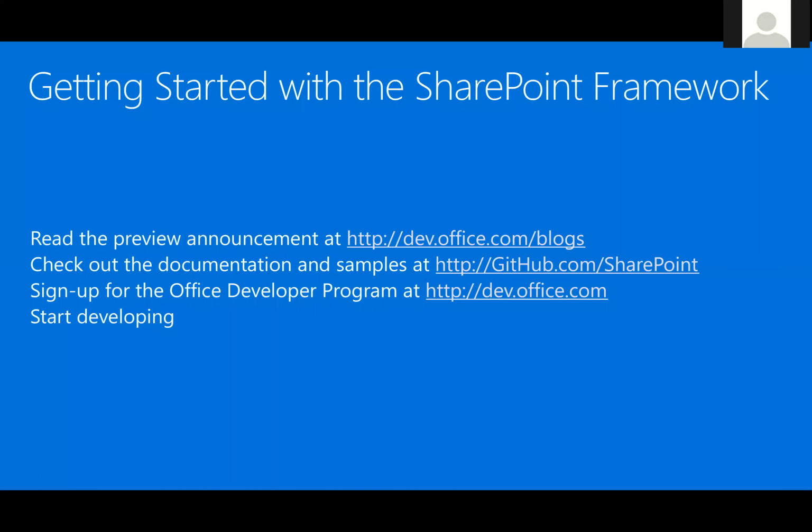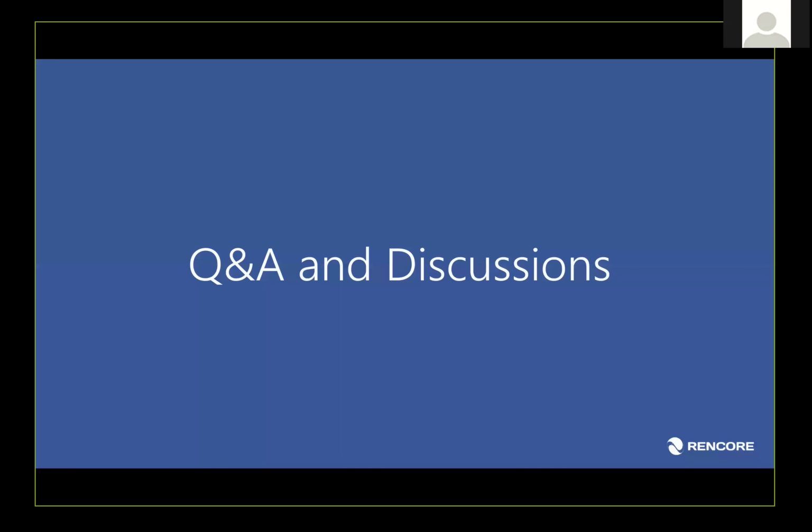And then the last step is start building parts. We'll have a lot more to show as we work our way into Ignite come September related to the SharePoint framework. So with that said, I'm going to go ahead and stop the share real quick. I'll let it go back to the moderators and hosts, and we can do some Q&A with the last 15 minutes we have available to us.